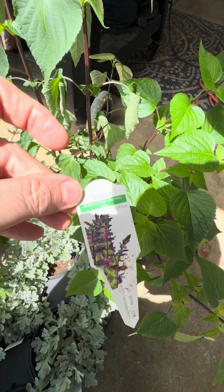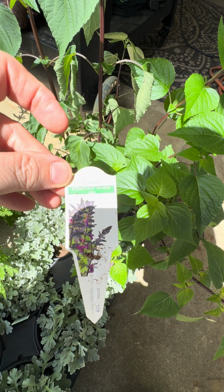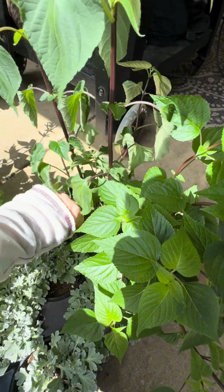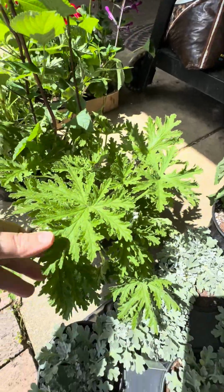salvias. Let's see if we can see what that says. Bodacious Smoky Jazz. Bodacious Smoky Jazz, and they are full sun. And just look at the color on that. Isn't that gorgeous? And then I came home with 3 of these.